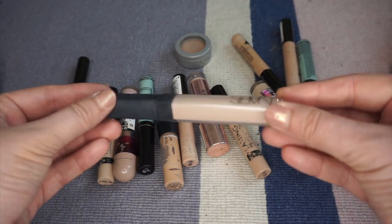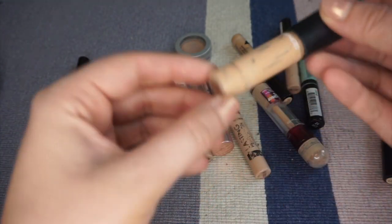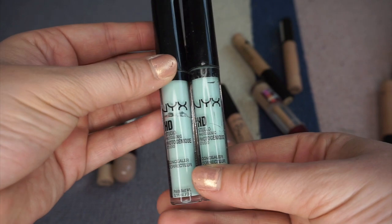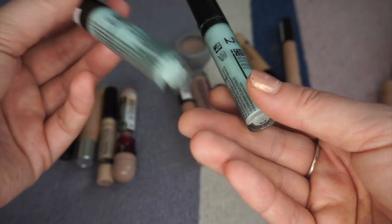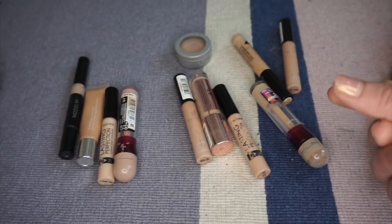This is my NARS Radiant Creamy Concealer. That's what I'm definitely going to keep. This MAC one, I don't even remember what this is called. Mineralized concealer is practically empty as well. I started getting into kind of color correcting concealers at one point, and this green concealer was to kind of eliminate redness, but basically I just started improving my skincare and wearing full coverage foundation, so I have no use for these anymore, so they're gonna go as well.